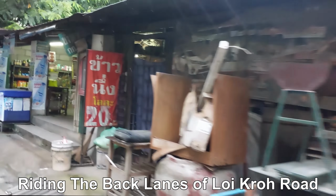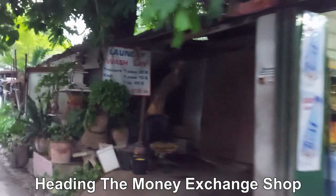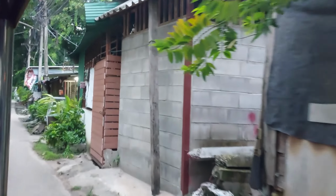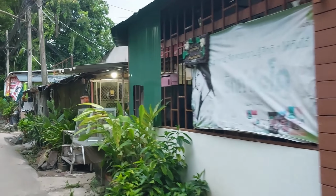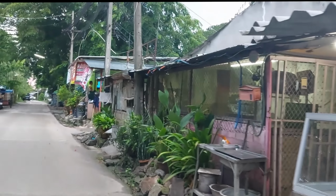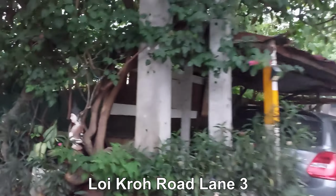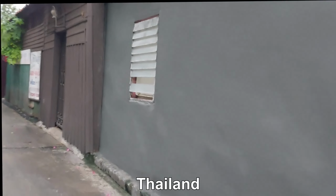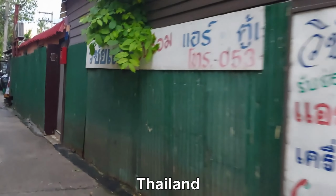Loi Kroh Road Lane 3. Today with a tuk-tuk. It's raining. It just started to rain. Because you like this kind of videos, we make a remake. Yes, it's always the same.